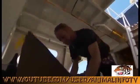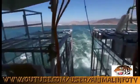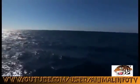A MonsterQuest team is headed to Mexico to track great whites in the Pacific. They will attempt to attach a camera to the dorsal fin of the beast to record its movements and aggression when the shark is out of visual range.